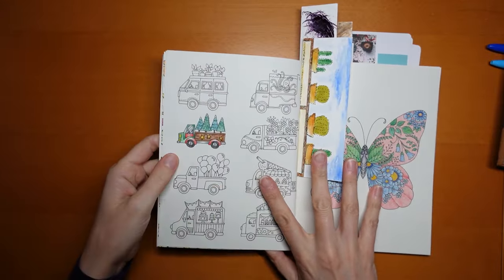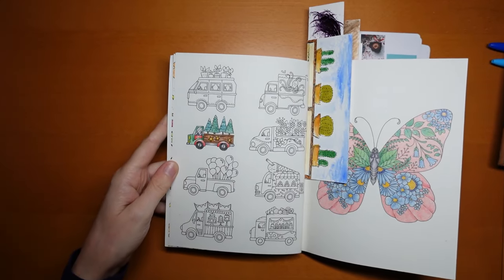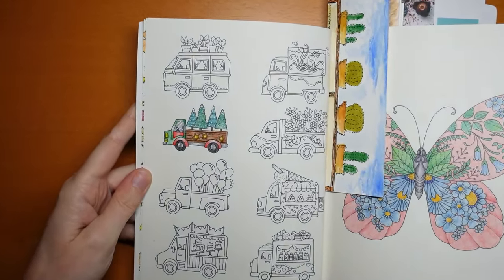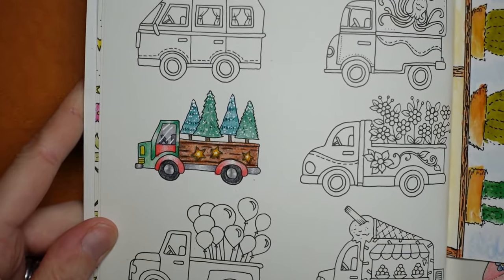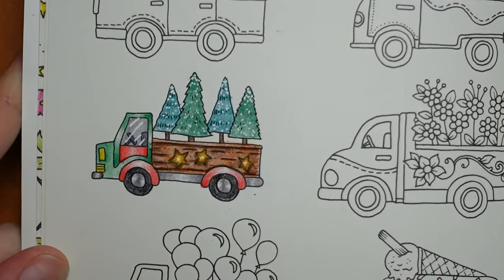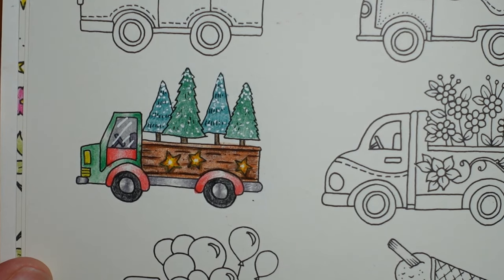So this is the little truck that I did. This page will become a series. I'm looking forward to doing the others actually. But I just did this one because it was festive, and it was a short video that I did this month.